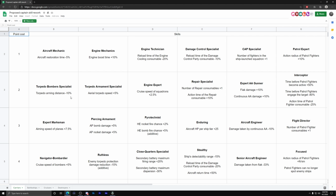You can obviously go torpedo damage, AP damage, HE damage, aiming speed, cruising speed, torpedo damage reduction, enemy. You can take this ruthless skill that ignores 15% of your torpedo protection. Seems like godlike tier against the Yamato. And it's additive, so it's just a straight 15 off. It's a real big buff to torpedoes. So you could conceivably have a torpedo build for every single aircraft carrier that you own. There are enough skills here to actually do that.